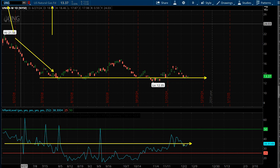You can see if we look right here, except for a blip right there, in the last 4 or 5 months, this is about as high as it's been. So the market volatility is pretty low. UNG is near its lows, volatility is pretty high. Seems like a good contrarian play to bet on the upside, hoping that over the next 40-ish days it goes up.